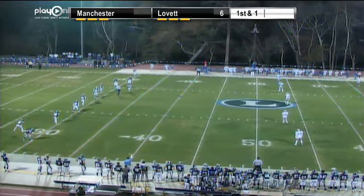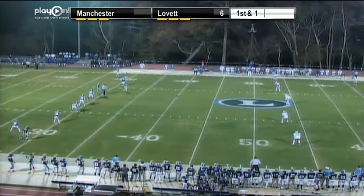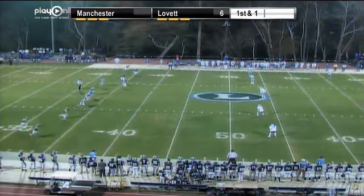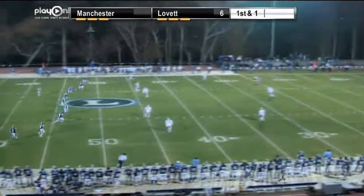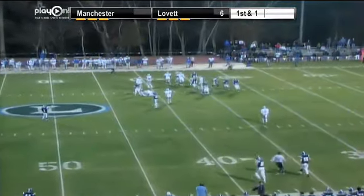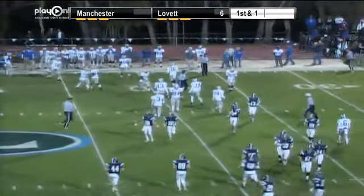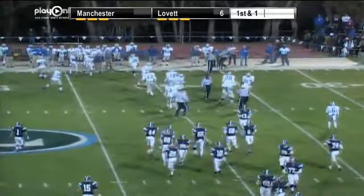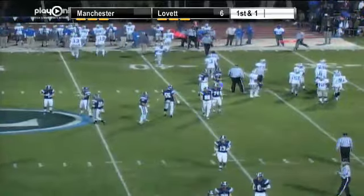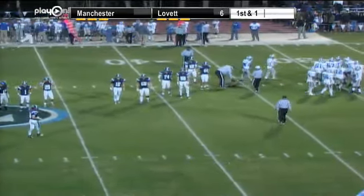Lovett set to kick off. One man back to return for Manchester. And the kickoff, it's a short kick. And taken at the 36, and the play blown dead there. So Jermaine Williams fields it cleanly, and Manchester will take over from the 36.